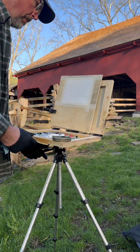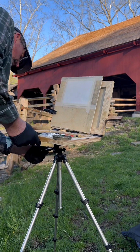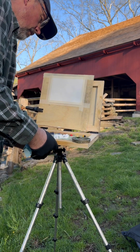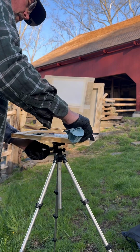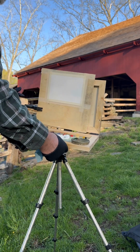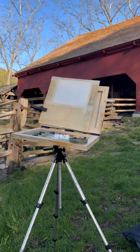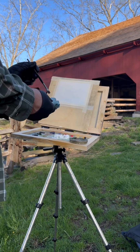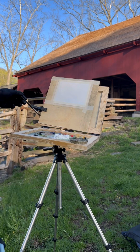So I'm going to paint this barn as kind of a warm-up for a couple of weeks of painting here on the farm using my homemade Plein Air box that I created, which is a simple clamshell with some tension hinges that can attach to a photographer's tripod, nice and easy. It's lightweight, and we're painting on a sheet of linen, roughly about 5 by 7. So I'm going to do a small format before I go to work, painting in oils.